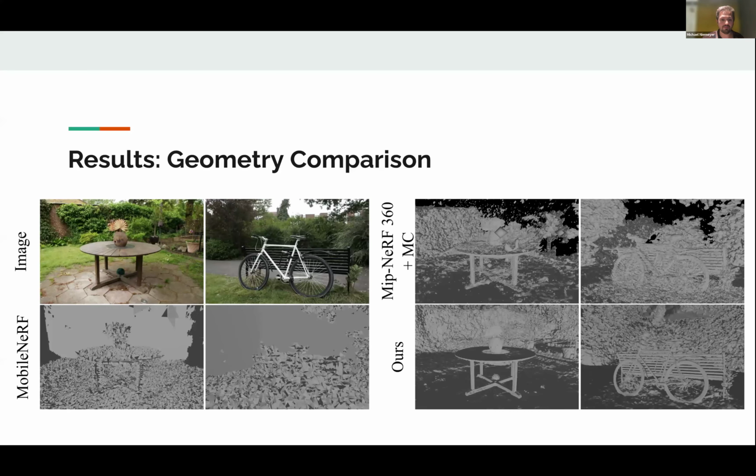Cool. So does this actually work? Here we show some example reconstructions. These are the scenes which are typically used in this field, outdoor scenes of rather complex objects. And here you can see that the Mobile NeRF approach renders fast and high quality.